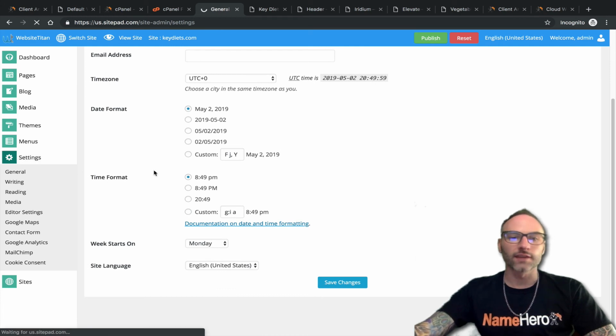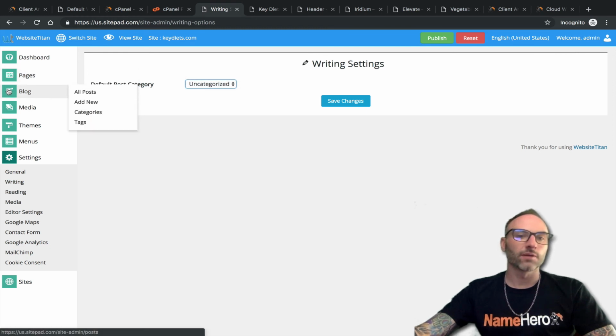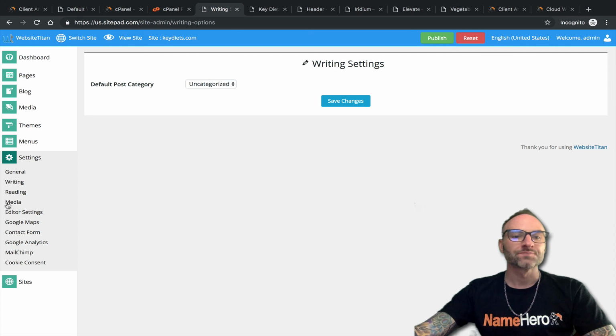Now if we go to writing, it's another section here. This puts whatever category you want your post to be categorized in if you're blogging. So you can see uncategorized is the only category because I haven't set up any others. So if I hover over blog, you can see there's a section to add my categories.